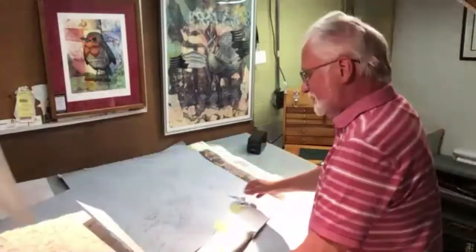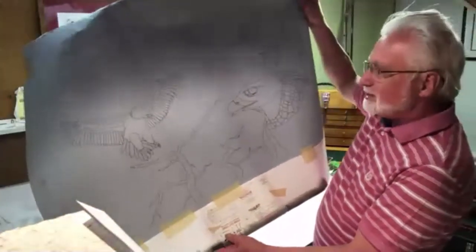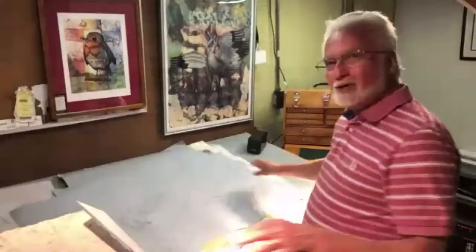This is another one of my prints. This is an eagle. It's the largest eagle in the world. It exists in the Amazon. And it has a wingspan of about 22 feet. Now imagine that, 22 feet.